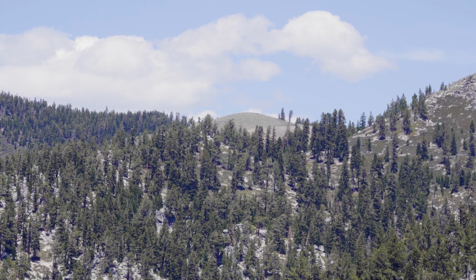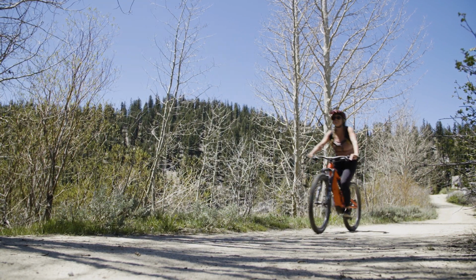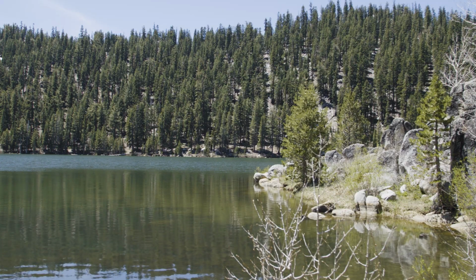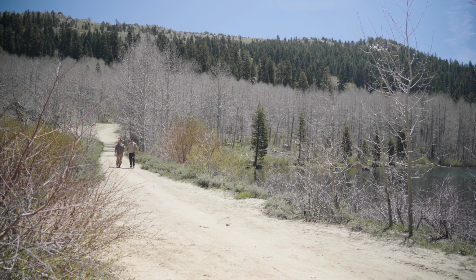So this is a little off the beaten path, but there's a lot doing here, isn't there? I mean, there's a lot to do. There's a lot going on. There's a lot of people that come up here. This is a non-motorized backcountry with a lot of hikers, equestrians, people on horseback, and mountain bikers.